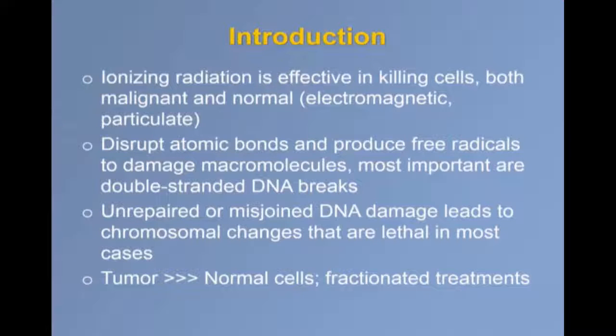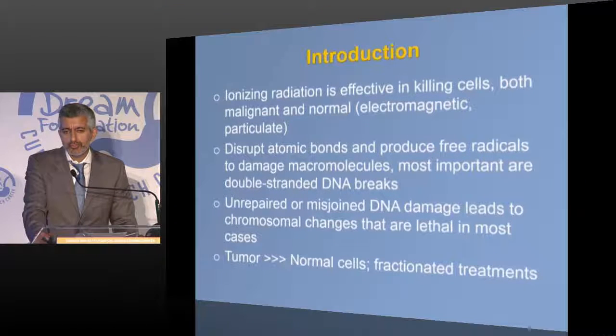So what is radiation? Radiation is essentially high-energy X-rays that ionize cells. They're effective in killing cells, and unfortunately, not only do they kill tumor cells, but they can kill normal cells also. And they do this by disrupting atomic bonds in cells and causing damage to DNA. Fortunately, we are able to preferentially kill our tumor cells relative to the normal cells by giving small doses of radiation each day.